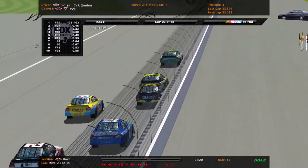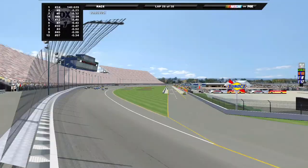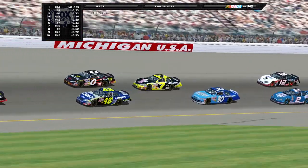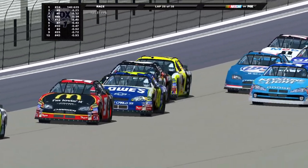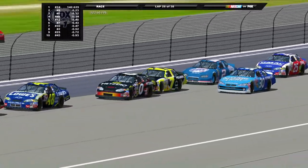Single file, so what we're going to do is jump through into the air, not single file, and there we go. How about Mike Bliss up into the mix here as well?